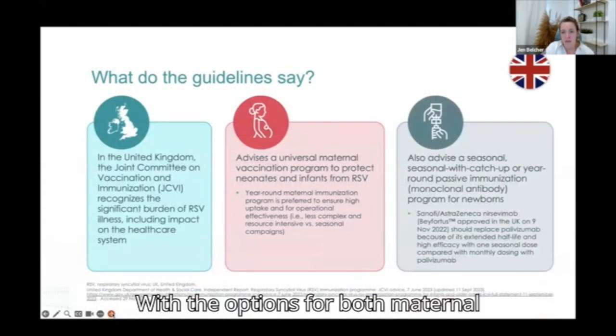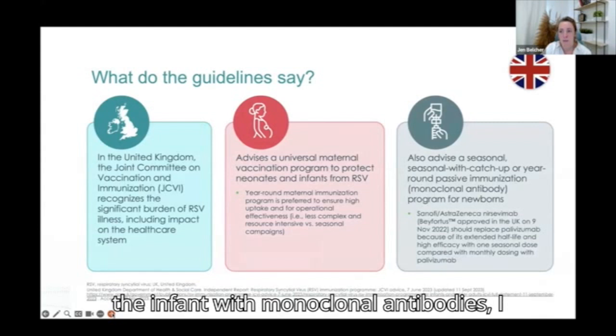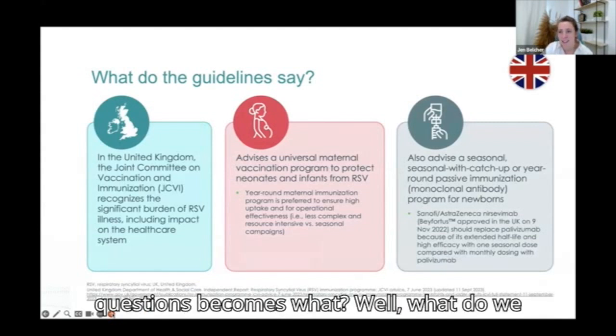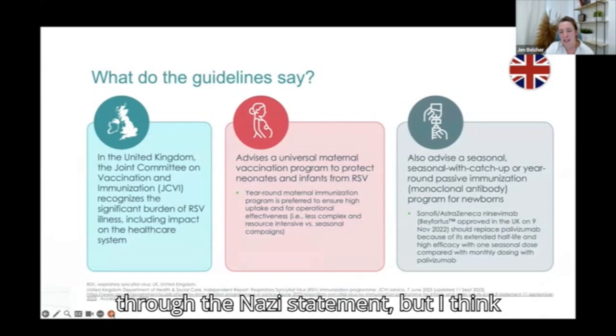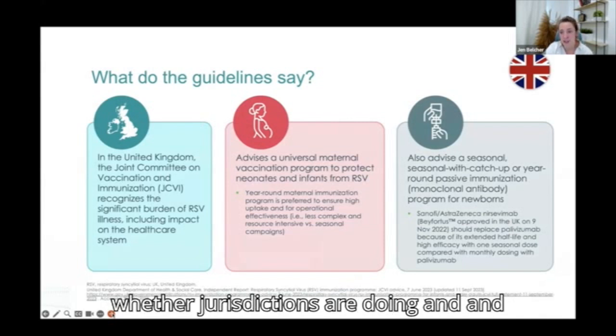With the options for both maternal immunization and passive immunization of the infant with monoclonal antibodies, I think one of the questions becomes what do we do, right? What do you give to whom, when, and why? And we'll go through the NACI statement, but I think it is really worthwhile to go through what other jurisdictions are doing and what they've seen thus far.